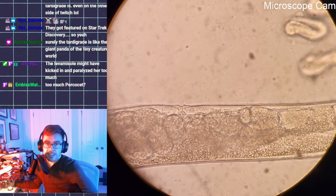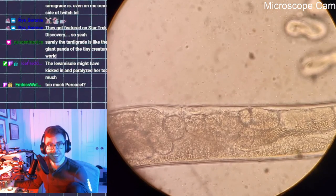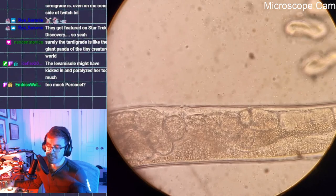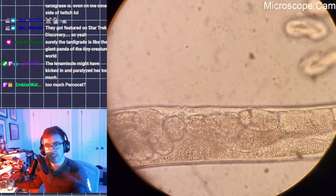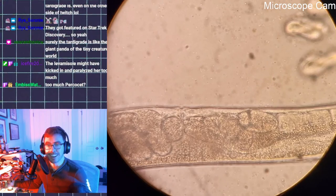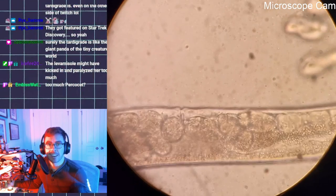Surely the tardigrade is like the giant panda of the tiny creature world. Yeah, it's very, what's the word? Not gregarious. Maybe it is gregarious. That word that describes cute and cuddly and funny, I don't know.